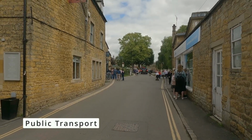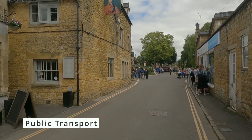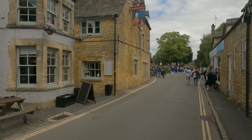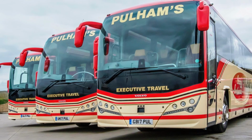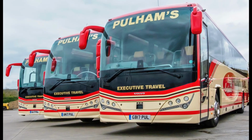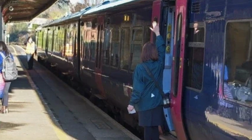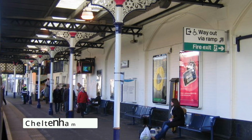Public transport. The best way to reach Bourton-on-the-Water using public transport is to travel by bus or train to Cheltenham Spa, then from there, you can catch the 801 bus to Bourton-on-the-Water. The bus journey takes approximately 20 minutes.